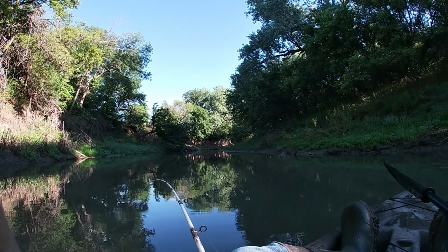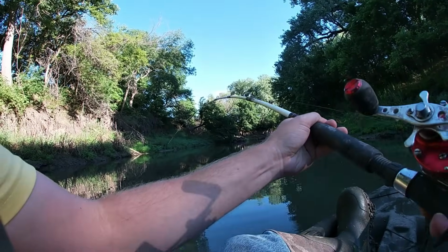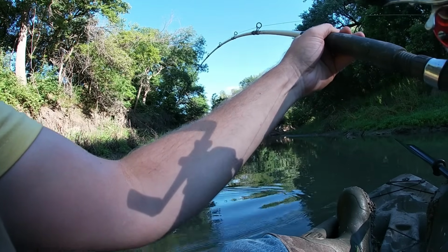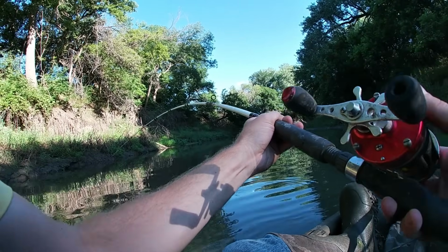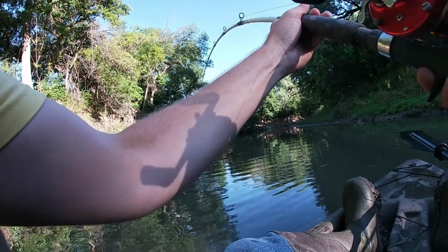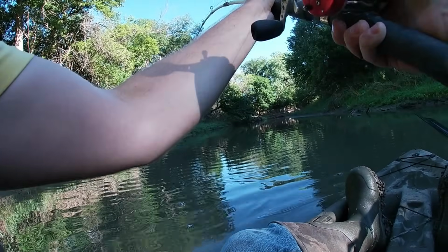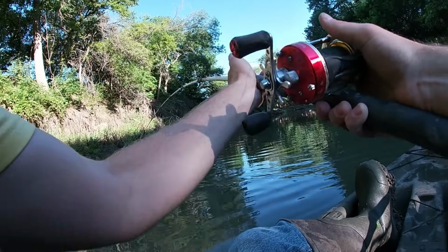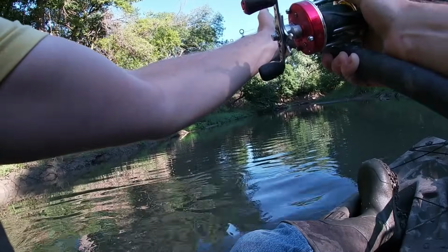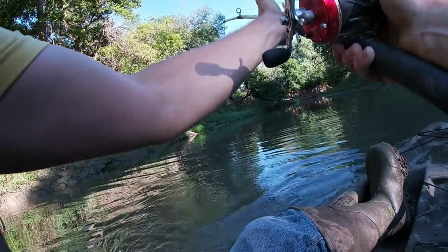I think we've got a turtle on there, I actually think is what we're dealing with right now, but we'll play him. Maybe it's not, maybe it's a fish, but the direction he went with it tells me probably turtle. Man, I'd love for it to be a fish though. He's pulling drag now. Whatever he is, he's big, but I think it's a turtle. Oh boy. If it is, this is going to be a giant. No, that's a fish. That's a fish. He just hit it funny. He went a weird direction with it. Okay.